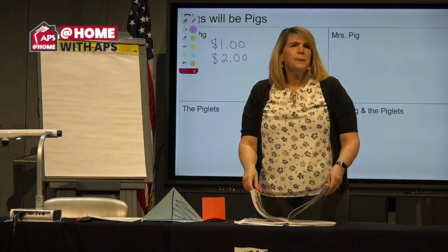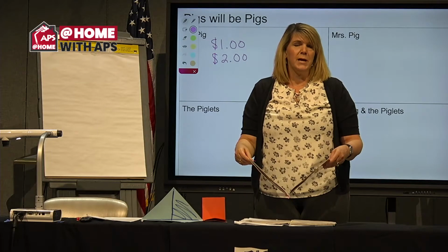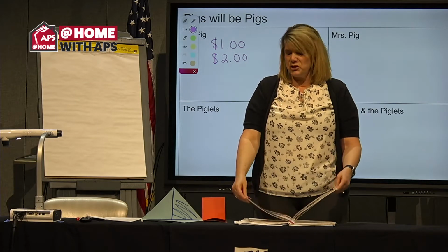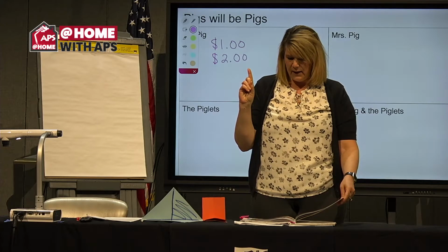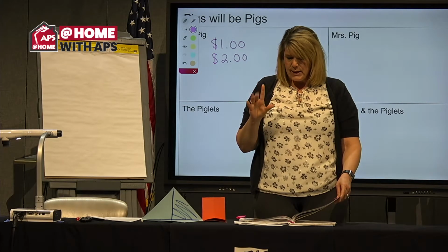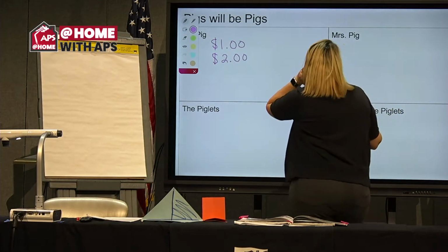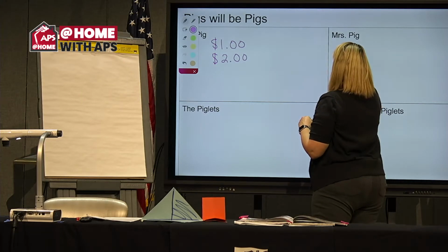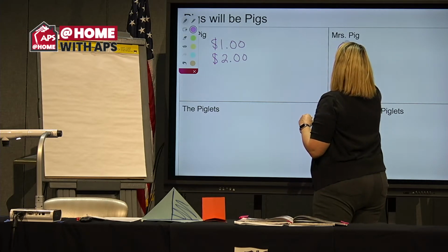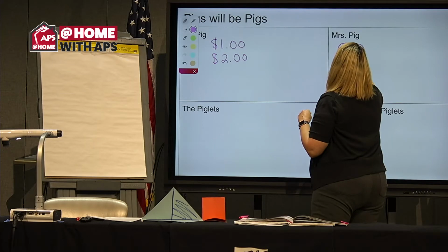All right, then Mrs. Pig was sitting beside him, right? And Mrs. Pig was looking through her drawers, and all she found was a lot of dust, but she did happen to find something. I remember she said she had 2 nickels, 5 pennies, and 1 quarter. So how would we write that out with money? I could make the 2 nickels and just write 5 cents next to them.